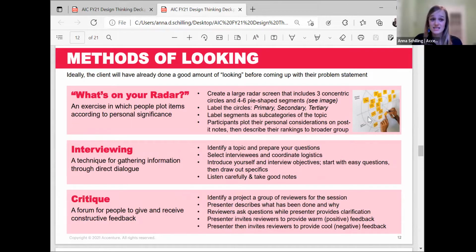This is an exercise where people plot items in terms of personal significance. You can see there's a spider web matrix here where people can get out their sticky notes and Sharpies and start labeling things that are primarily important to them, or something that might be secondary or tertiary. You can start trying to understand the values of an individual. This pairs really well with persona mapping, because people who are in the same group or clustered in the same interest areas probably have similar items that are important to them. So this helps us draw out underlying values that you might not get in a one-to-one conversation. That's an important practice.